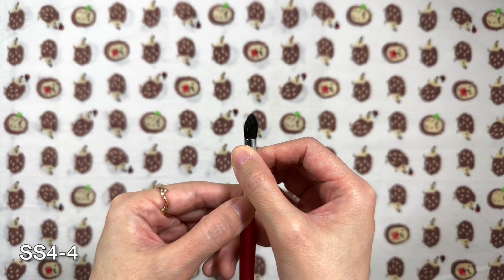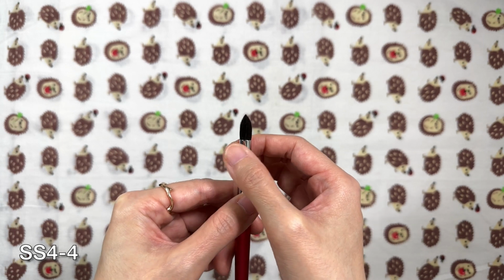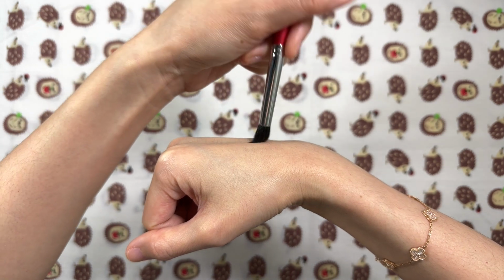Here's the SS4-4. This tapered pencil brush is made out of a mix of gray scroll and goat hair. It's pretty soft and big. I'm going to try it out for the crease and outer V.